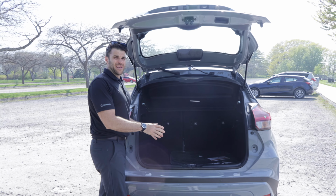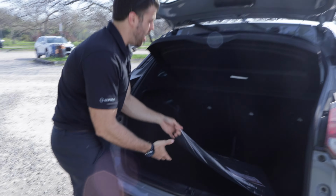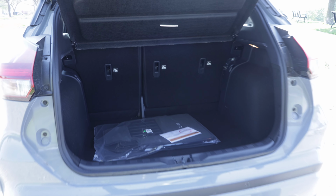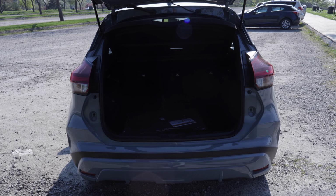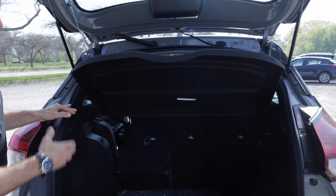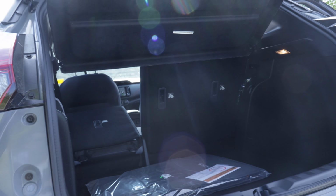And this is where all the space is gonna be. There's 25.3 cubic feet of cargo capacity when you have the second row upright, and you have this tonneau cover up top. So you could probably stack maybe a couple dead bodies. I'd say 3 for our dead body test. If you fold the seats down, then you're stacking them pretty well. There's a lot more added storage for those IKEA runs.